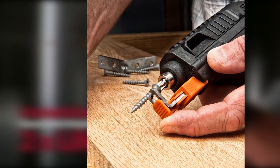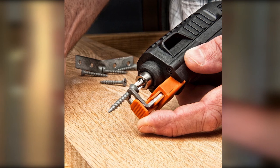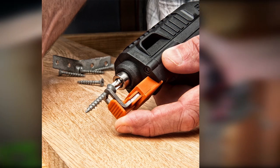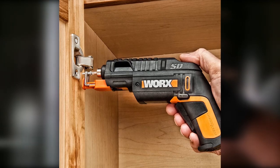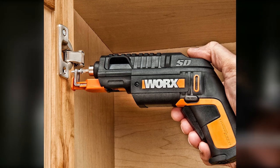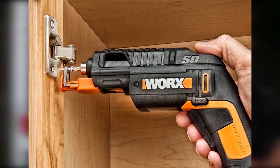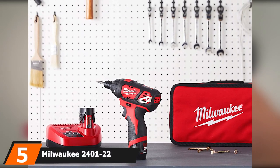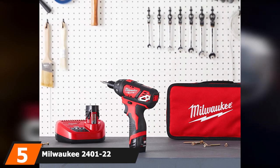The WX255L comes with a handy bit swapping feature that rotates through your bits by sliding the top back and forth. Simply continue sliding until you find the bit you want. It has a 4-volt built-in battery that can hold a charge for up to 18 months. The onboard bit storage and light 1.5-pound heft make this an excellent compact and portable cordless screwdriver. The number 5 position is dominated by Milwaukee 2401-22 M12 1/4 Hex Kit.